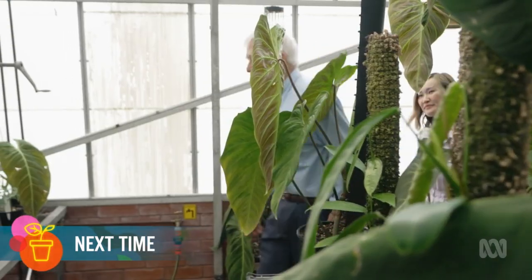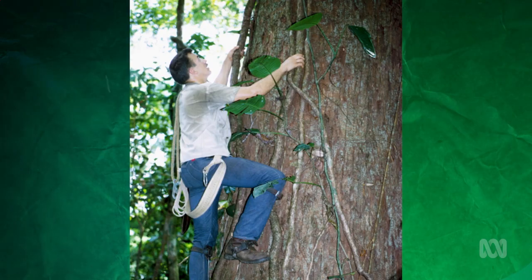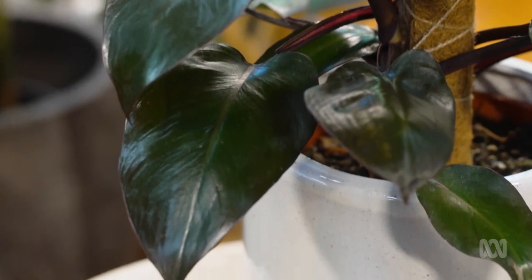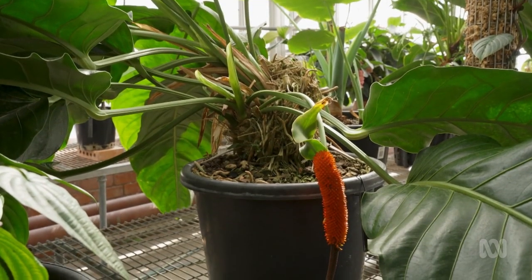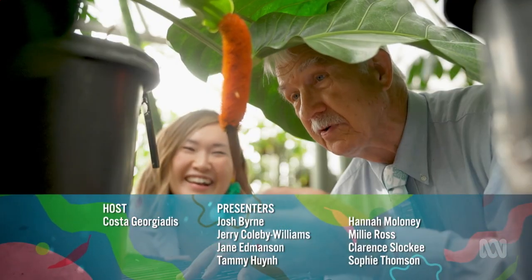And I'm meeting Dr. Tom Crowett. He's sharing tales from a lifetime of learning about a fascinating plant family, the Araceae, which includes popular garden favourites like philodendrons and anthuriums. So what anthurium is this, Tom? This is Anthurium colonicum from Panama. It was one that I described a number of years ago. Of course you did.